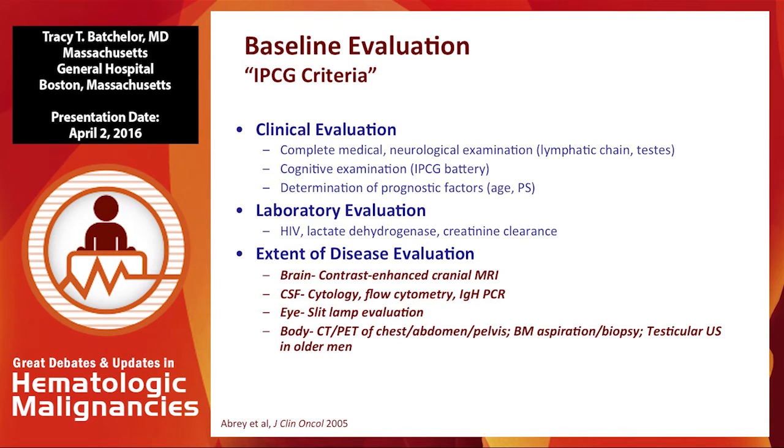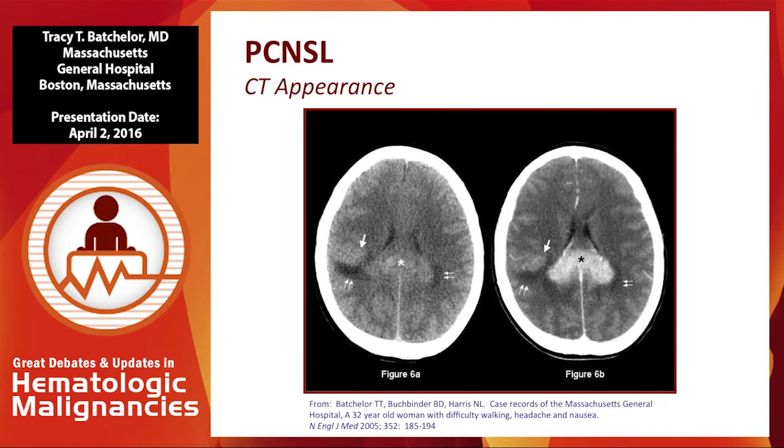Contrast-enhanced brain MRI is the gold standard for imaging. When safe, we advise a lumbar puncture to obtain 3 tests really, cytology, flow cytometry, and PCR, to determine if the disease is active also in the leptomeninges. Every patient should see an ophthalmologist and have a slit lamp examination. Anywhere from 10 to 20% will have concurrent involvement of the uvea or the retina, so it's important that they see an ophthalmologist. And of course, all patients should have body imaging, bone marrow assessment, to make sure that this is a primary CNS lymphoma and not a secondary CNS lymphoma.